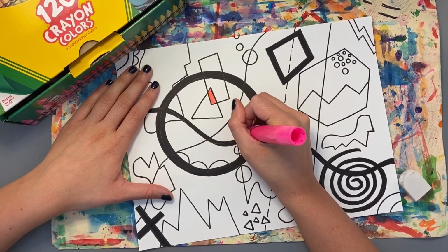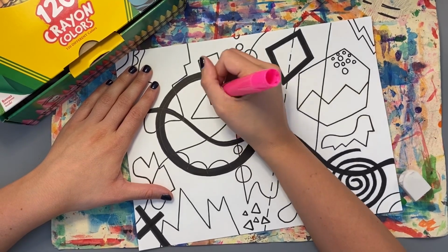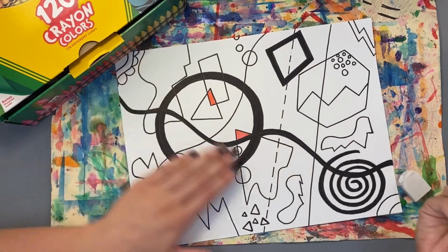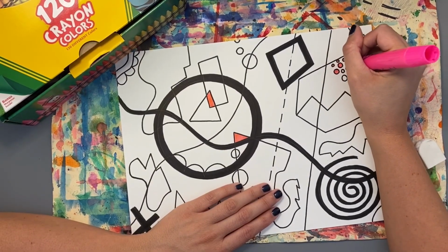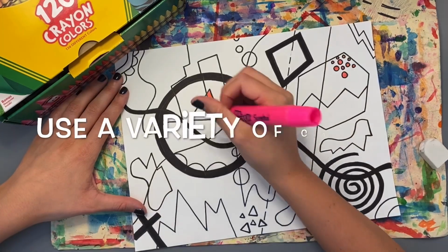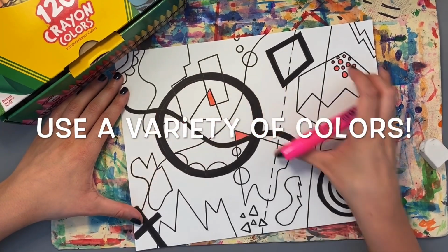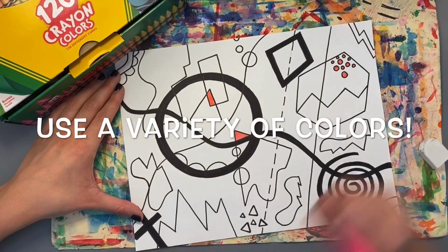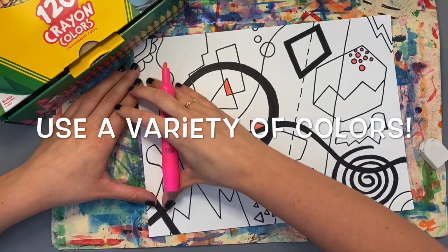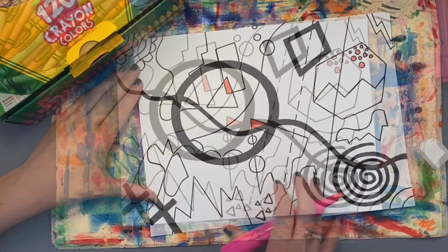You can also use any colors that you want, but I would suggest using one color at a time and going around and filling in some of the shapes. Remember to fill in individual shapes that you've made by overlapping here. You're not going to take a color and go all over with pink, because then you would just have a pink paper. We want a variety of colors shown.